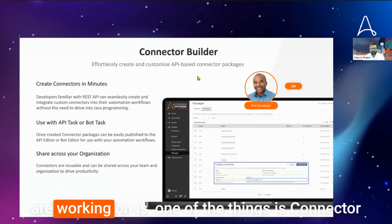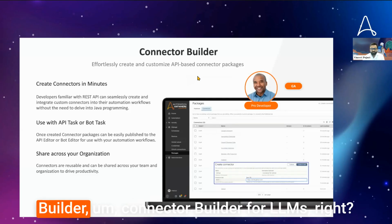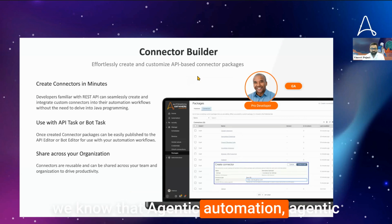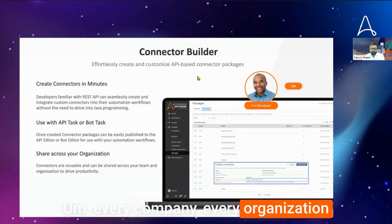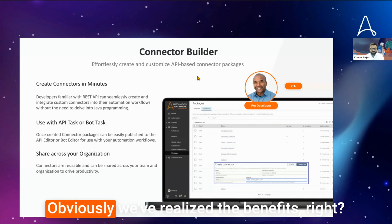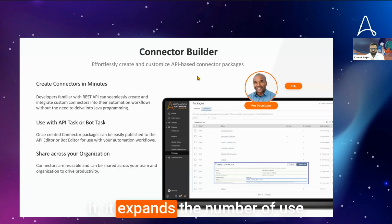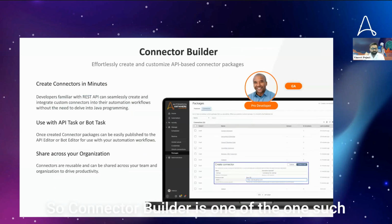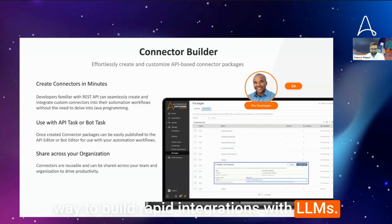Some of the latest stuff that we're working on is connector builder. Connector builder for LLMs, right? Not just to build integrations with ERPs and CRMs, but for LLMs. Now, we know that agentic automation, agentic process automation is in vogue. Every company, every organization wants to implement AI agents because obviously we've realized the benefits, right? It expands the number of use cases you can automate, pre and post AI agents. So connector builder is one such way to build rapid integrations with LLMs.